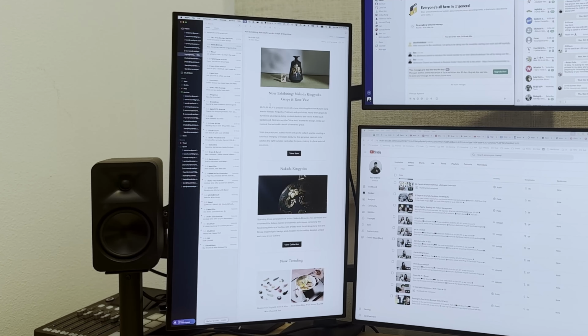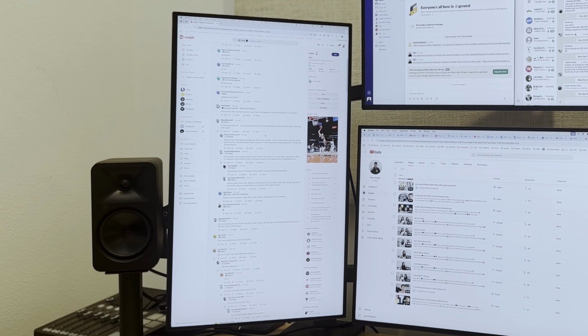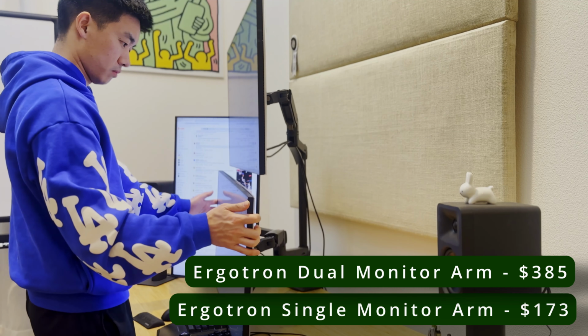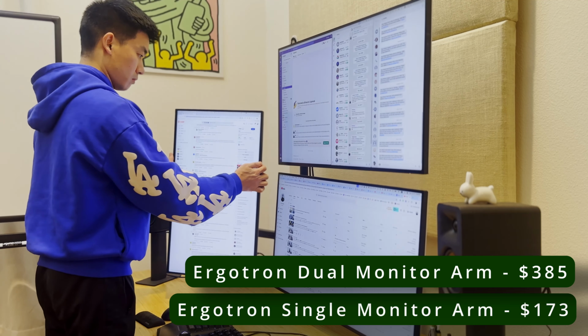And then this vertical one is super great for emails or when I'm reading long documents or long sites like Reddit. The 2 stacked monitors are held together by a dual monitor arm, while the vertical one is held on its own. And the arms are from Ergotron, which are super sturdy, and I personally highly recommend them.